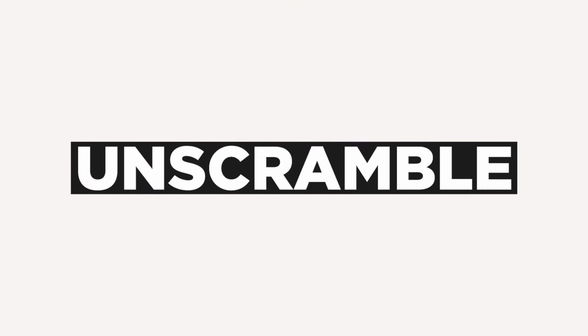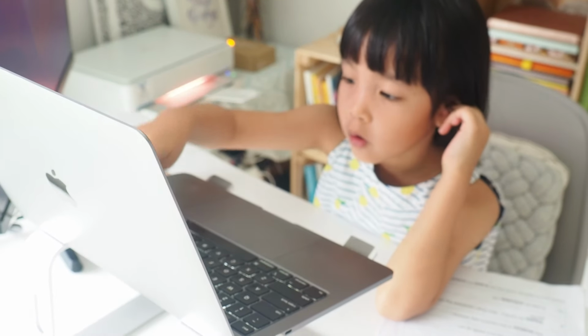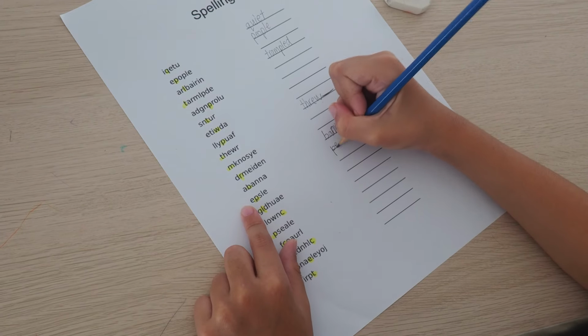Sometimes we play Unscramble, where I will jumble up the letters, and this can be done on free websites on the internet as well. There was once my girl wanted to create this for my boy, so she typed out the words, printed it, and handed it over to her brother. This is a little teacher in the making.